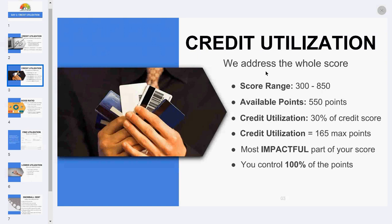Yes. Doing it yourself. Because when it comes to these credit repair companies, they don't have a solution for you in this area. And it's the most impactful. You see that 165 max points that's there? You literally can get all 165 based on what you do.